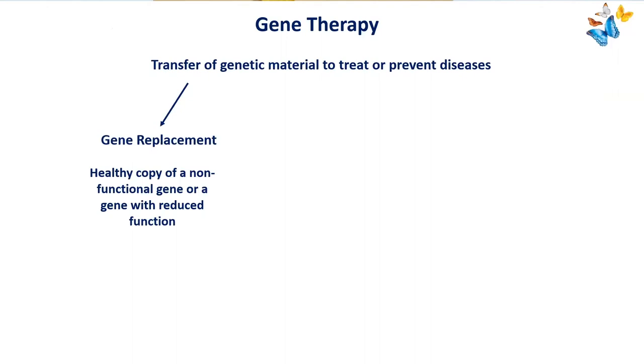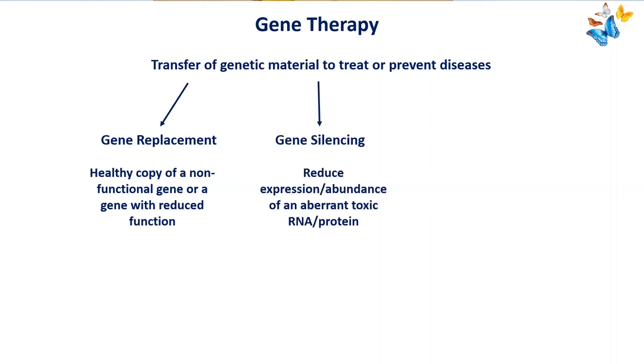Just before we get into the details of gene therapy, there are different types of gene therapies that people can think of. Gene therapy really means the transfer of genetic material to treat or prevent diseases. And this can be done in several ways. One of them is gene replacement. That simply means that researchers put a healthy copy of a non-functional gene back into the cells to restore the function. Another option is gene silencing to reduce the expression of a toxic protein or a toxic RNA.